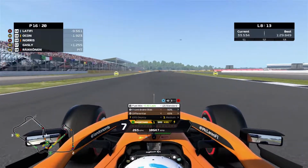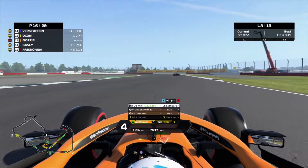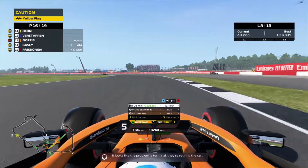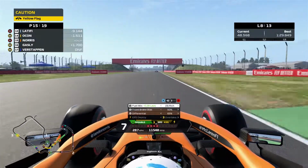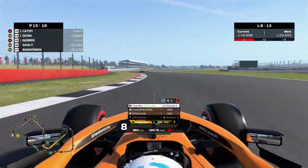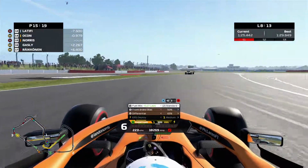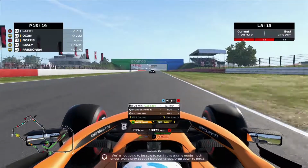That is the goal. However, talking of that, we do have a yellow flag in the village section, so someone has gone off and Max Verstappen is out of the Grand Prix, so that is another position gain. So hopefully we can really gain a few points today, with Verstappen now retiring from the Grand Prix, heading now into Maggots, and then we have Becketts, and then Chapel out into the Hangar Straight. Lovely section there, and I'm really pushing on these soft tyres on Esteban Ocon.